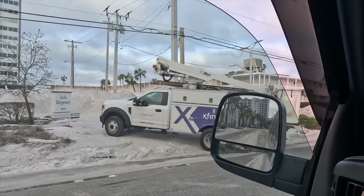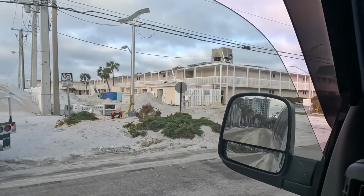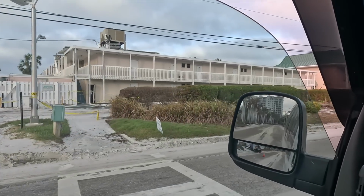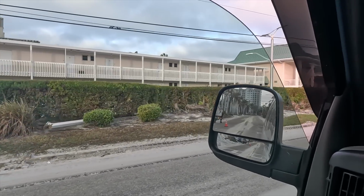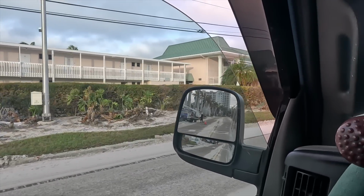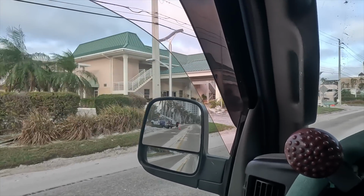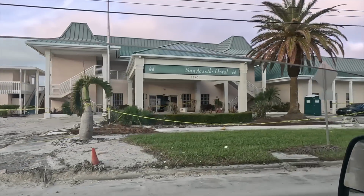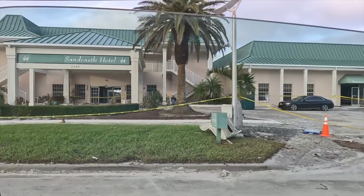Do they have power down here is the next question. Probably not. Well, that's a generator running over there, so maybe not. I don't know if they got power here at all, actually. Doors busted. Just look at the front of the sandcastle. Oh my God, it washed right through the building.